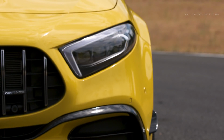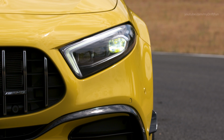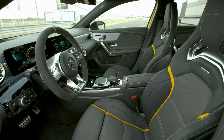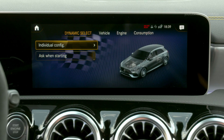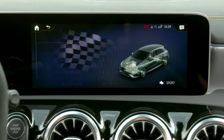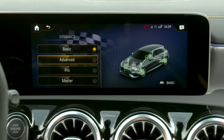The S models are equipped with 19-inch light alloy wheels in a 5 twin-spoke design, with a width of 8.5 inches for the A45S 4MATIC Plus and 9 inches for the CLA45S 4MATIC Plus. The attractive aluminium rims are aerodynamically optimized and painted in tantalum gray with a high sheen finish, and shod with tires in size 245/35R19 and 255/35R19, for the A45 and CLA45, respectively.